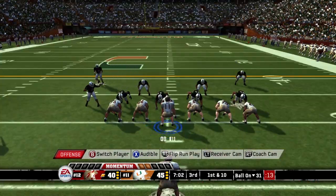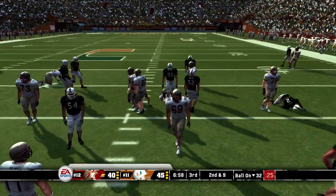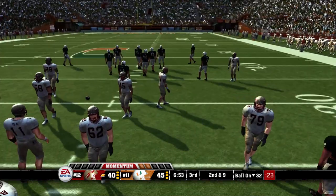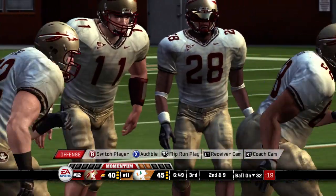Number 11, with three wide receivers. They keep it on the ground with a tailback. So at the most, he gains a few inches. That'll bring up second down. Second and 9. Ball on their own 32, on the 32-yard line.